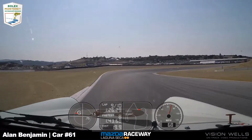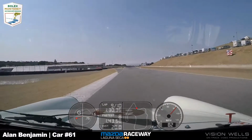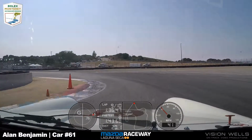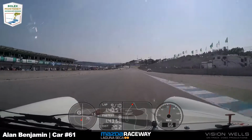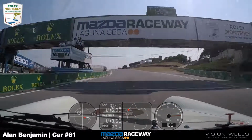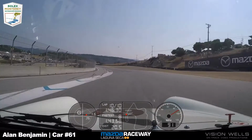Canepa coming down out of the bottom of the hill of the corkscrew all by himself in that number 12 car. He's catching up to some traffic. He'll probably get by. Now he makes that one pass at the entrance to turn 11. Now he's accelerating up the start-finish straightaway. Canepa takes the checker for the win.